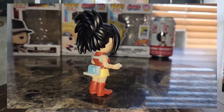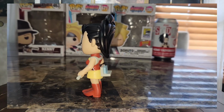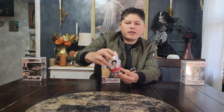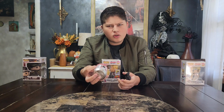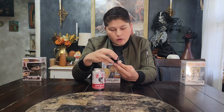It's unlikely you get two chases, but I've seen it happen, especially for Top Pops, who's opened up tons of sodas. I believe it was the Amazon exclusive Spider-Man one when he did that video, and I think all he got were chases for it. And yeah, so then you guys get the close-up for Momo.